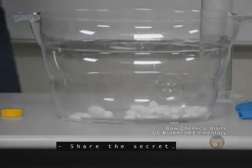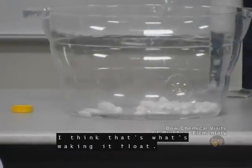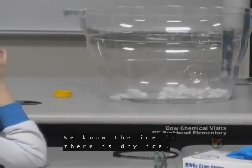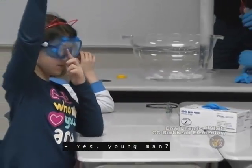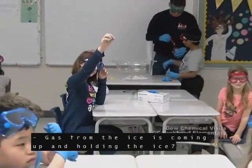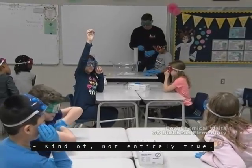Share the secret. I think that since there's air coming up from the ice, that's what's making it float. But there's no air from the ice. We know the ice in there is dry ice. It's carbon dioxide. I know what's happening. Yes, young man. Gas from the ice is coming up and holding the bubbles. Kind of. Not entirely true.